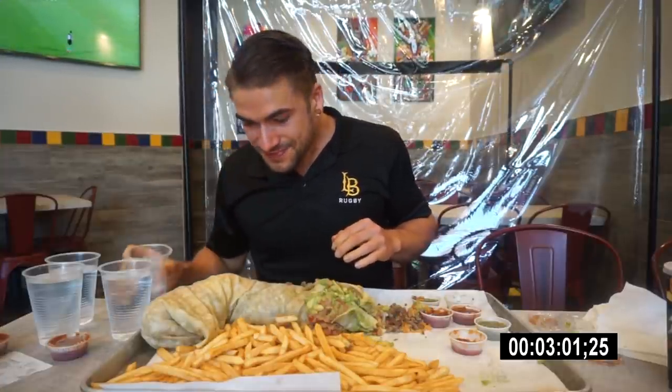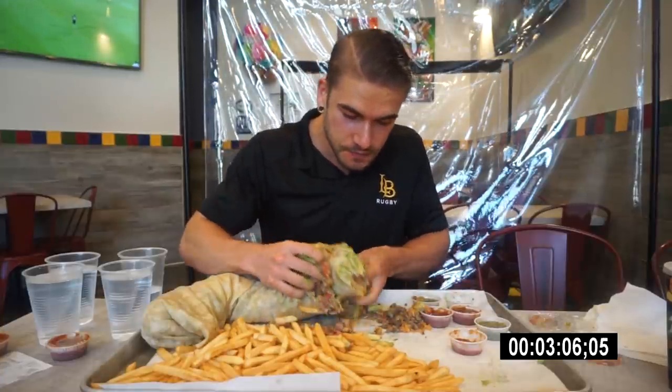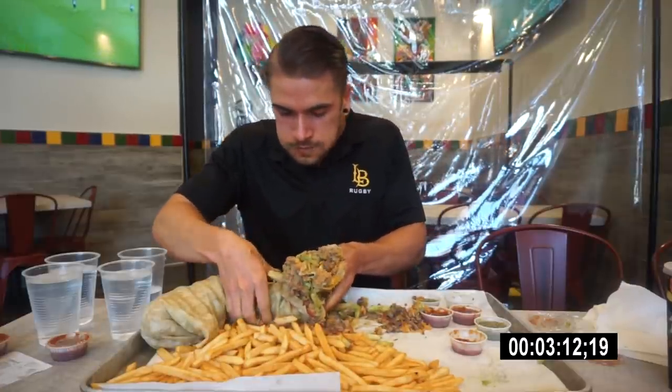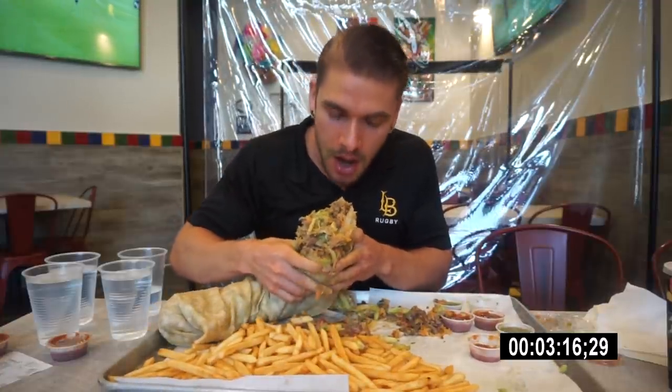There were no salsas or anything in the burrito, so that's why I had all mine on the side and I was adding it to it. One, to give a little bit of moisture, add a little bit of flavor, etc. Then of course, as we mentioned, we had the fries that had to be finished as well.